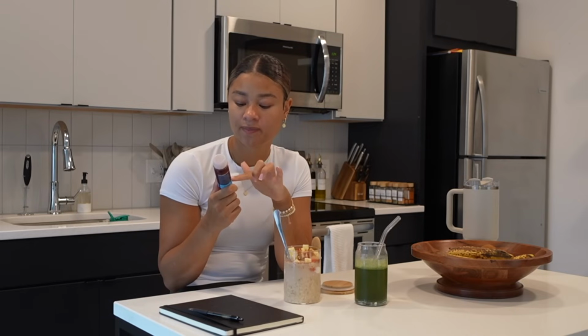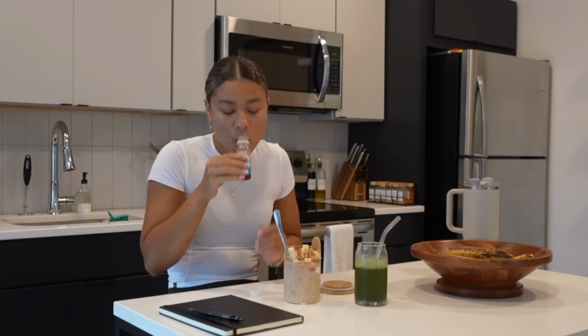There's a lot of benefits with wellness shots, ginger shots, and everything. So I've been taking them, and this is like a blueberry and lemon one. It has omega-3s and B12 and vitamin D. So we are going to take this. This one's probably one of the best ones.